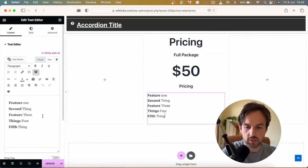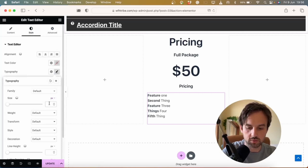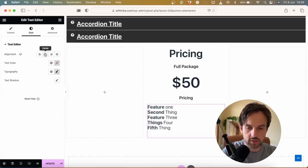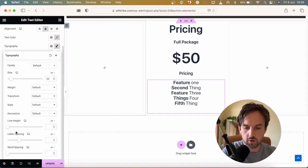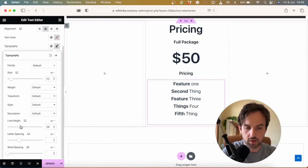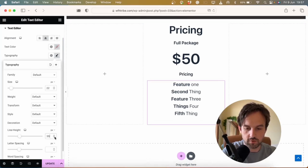And after that, we want to resize them. So we just go back to style here, and we click on typography, and we'll change them to say 22. And then we want to just align it to the center. Now, one more thing we can do here to spread these out a little more is go back to typography. And if we scroll down, we can see the line height and we can move that. So we can put a little bit more space in between this. So let's just leave this as 35.